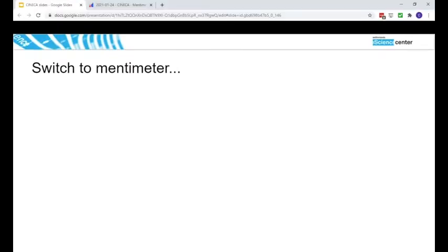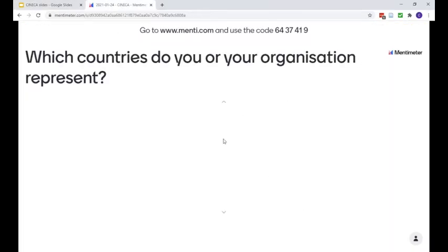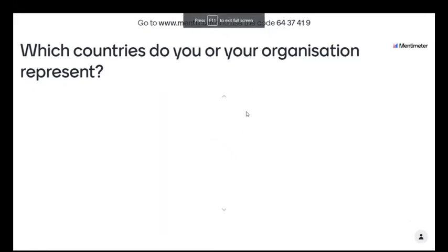So I want to get to know you a little bit more, just to see who's in the audience today. So I'm going to switch to this Mentimeter. I'm not sure if you're familiar with Mentimeter, but basically the idea is that you can go to this website, menti.com, on your computer, on your phone, whichever device you're using, and you can type this code. It's going to ask you for a code, and then you can enter this code 6437419, and you should see the question coming up in your device.